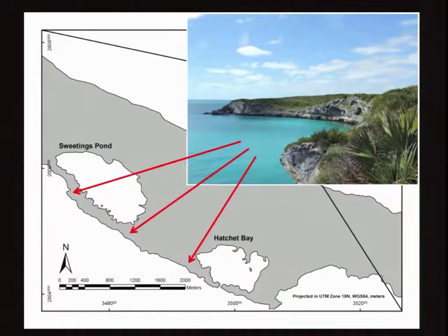This is, again, what you see when you look off of this headland. You're actually seeing the ocean out there.